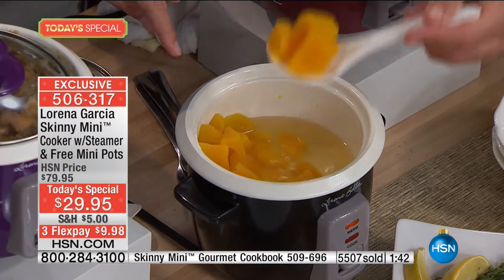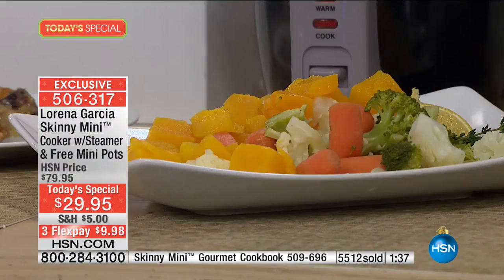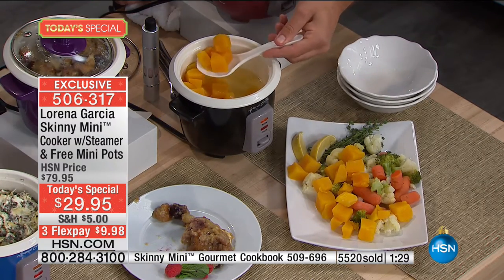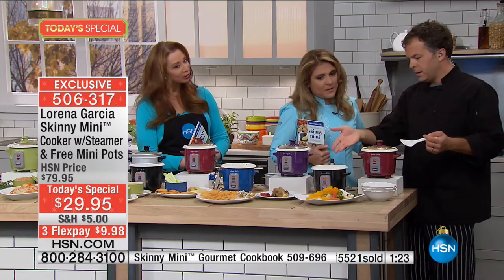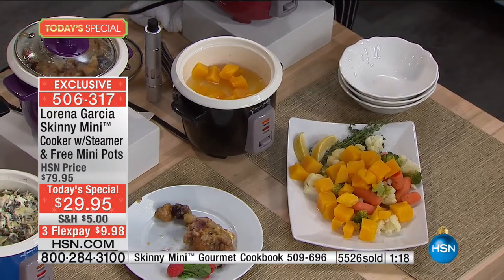I set up the Skinny Mini with the touch of one button. I come back after my day of work, and guess what? The vegetables are perfectly cooked. I just blend them and have my compotas for Leonardo every time. Perfect every time. And that's what I did, too. I did that with my boys. I made the homemade baby food. Absolutely. That's so simple. It's so easy, and it takes the stress out of our day.